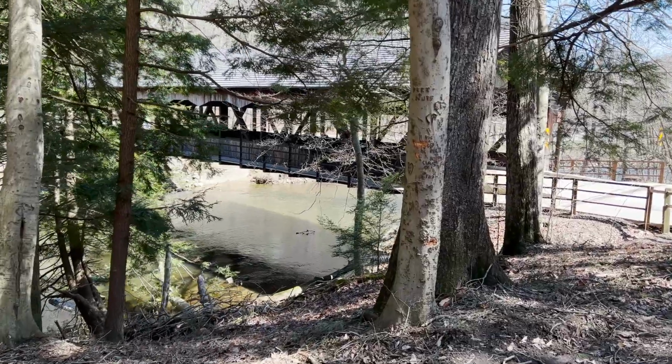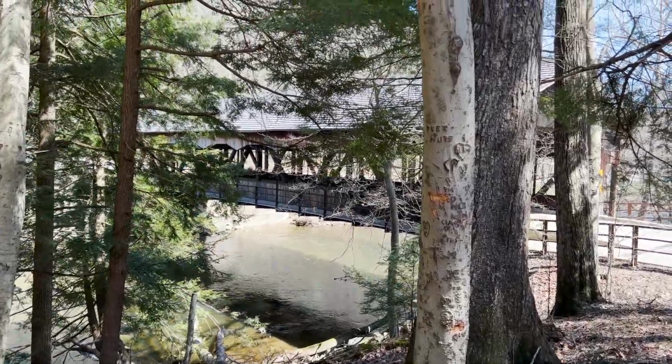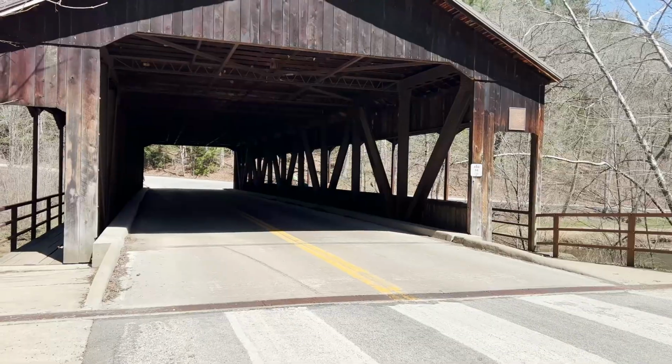So we made it to the covered bridge. We're not going to go across it, but I will get you guys some shots.